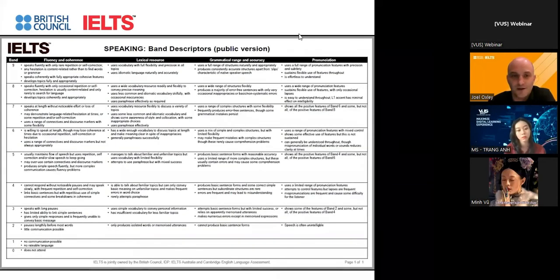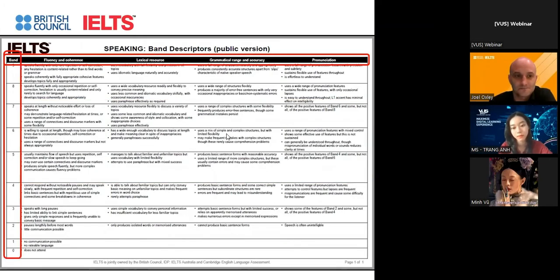Now I know what you're thinking, teacher, I can't read that, it's too small. Don't worry, you don't need to read this, okay? The only important things at the moment I want you to look at are these things here. So you can see at the top, it says band, fluency and coherence, lexical resource, grammar range, pronunciation. And then down the left-hand side, you can see the numbers. This is telling you what you need to do to score in that area.